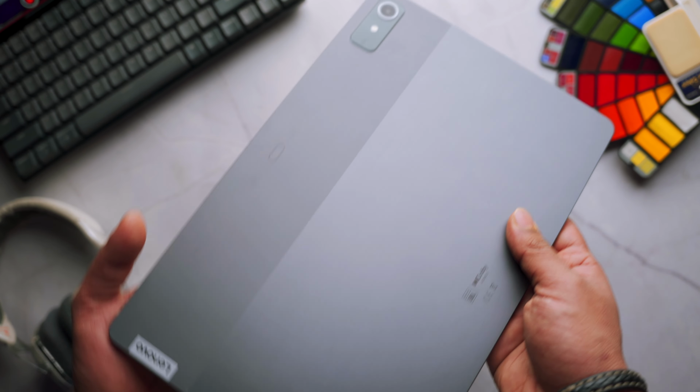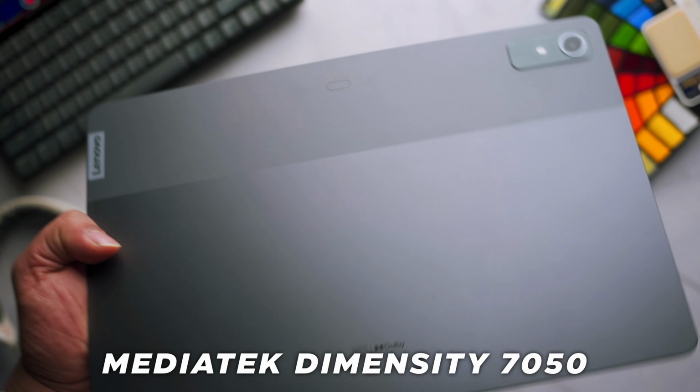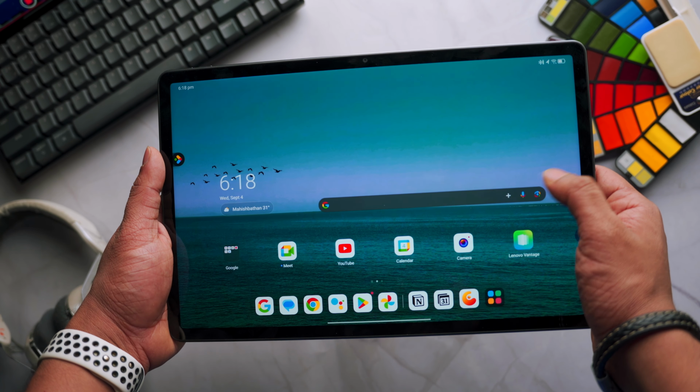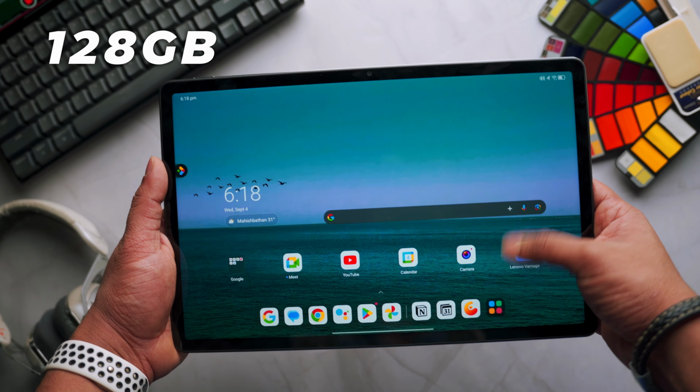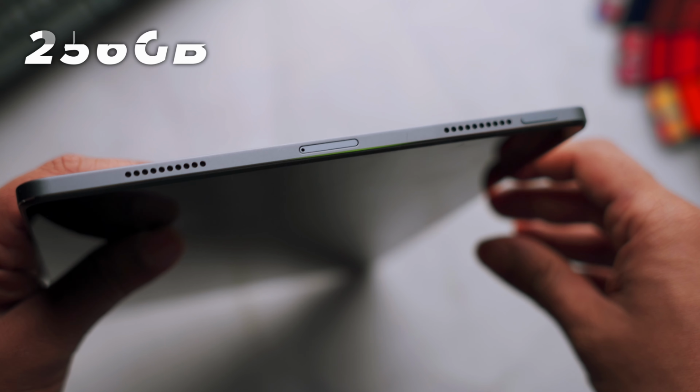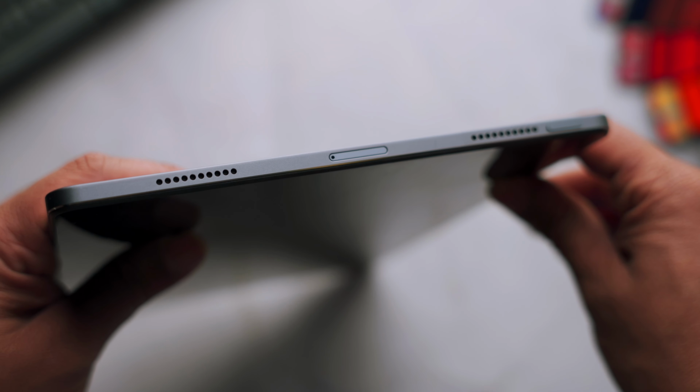Under the hood, the Tab P12 is powered by MediaTek Dimensity 7050 chipset, which is an octa-core CPU. It has 8 gigs of RAM and we have two options for storage. We have a 128 gigs variant as well as a 256 gigs variant. And not to forget, the storage is expandable thanks to the micro SD card slot. It also supports SD card up to 1 TB, so that's a great addition.